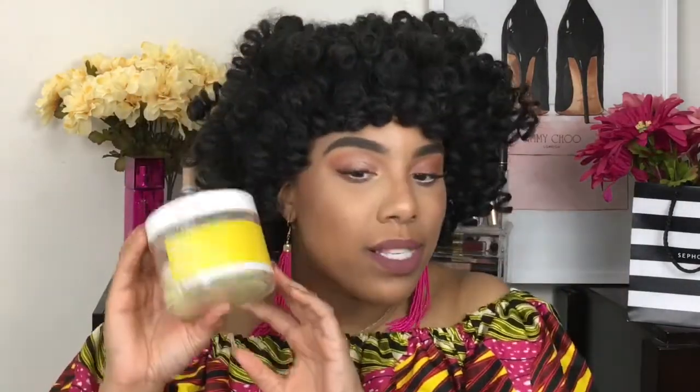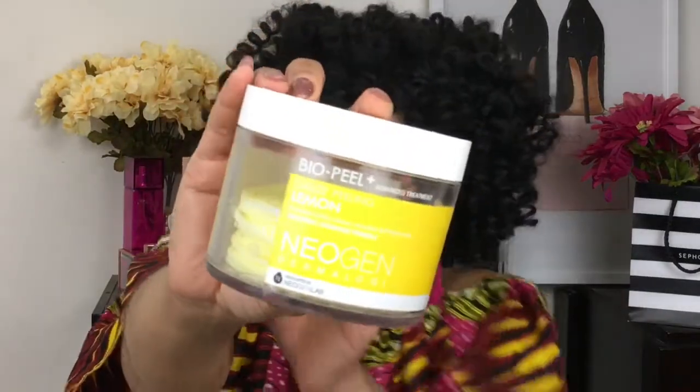So the cool thing about these pads is it's not like a typical pad to exfoliate or cleanse your skin. One side has the exfoliant part. You stick your finger in it, and then the other side is the soft pad to rub, and you just go in circular motions going outward on your face. These are amazing, you guys. Definitely try to grab these or look into these at Sephora. And again, they are the Neogen Dermalogy Lemon Pads.